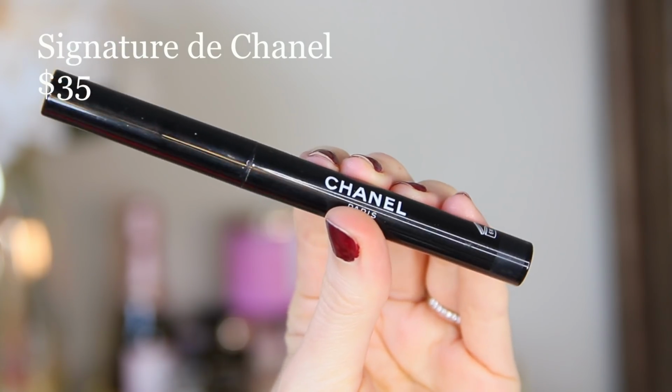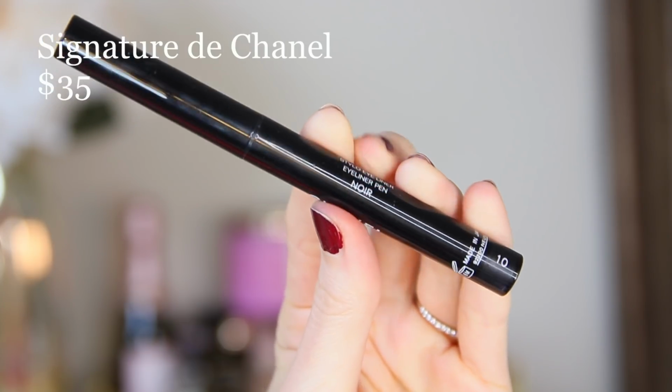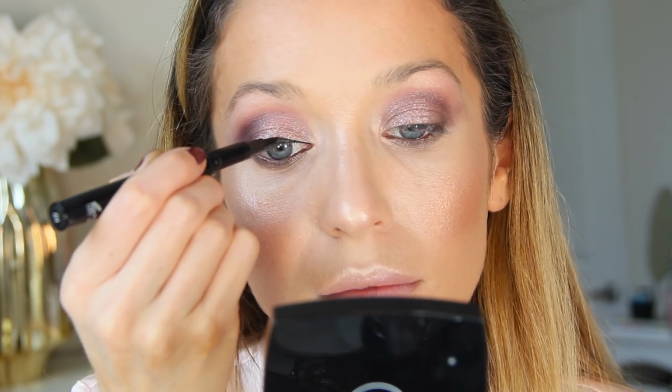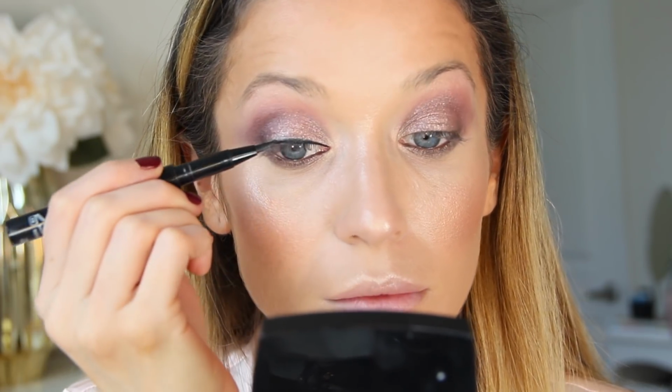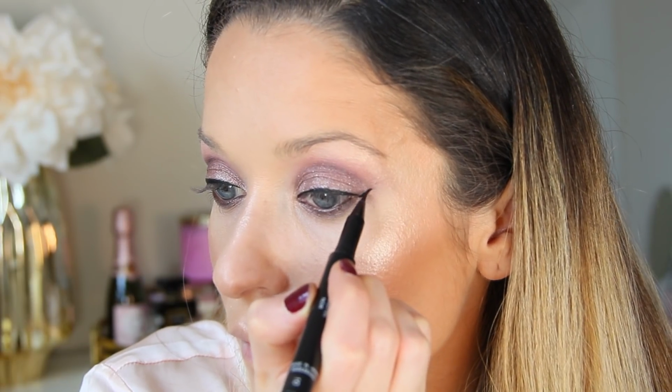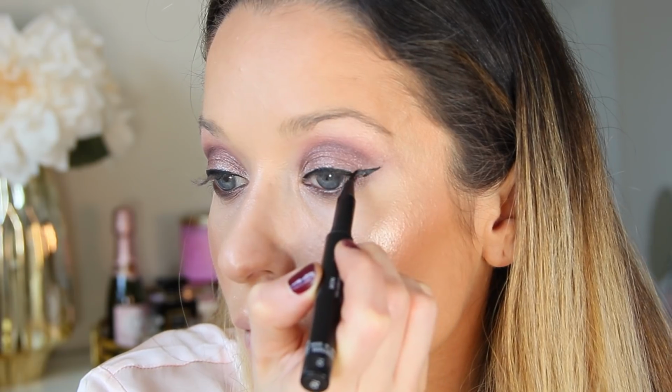To line my top lash line, I'm using the Signature de Chanel. This is the best black liquid eyeliner I've used in a very, very long time. I've tried several less expensive brands because I thought maybe I'd just find a gem, but none of them really worked out for me. At $35, it gives me a perfect wing every time, so I'm happy and I'll be sticking with this one.